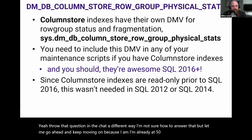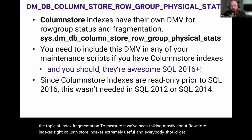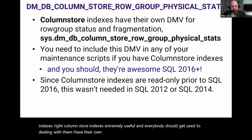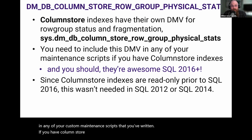Awesome. Okay, on the topic of index fragmentation and how to measure it, we've been talking mostly about row store indexes, right? Column store indexes, extremely useful, and everybody should get used to dealing with them, have their own DMV for fragmentation. And you need to include this DMV in any of your custom maintenance scripts that you've written if you have column store indexes. And since SQL 2016, column store indexes are writable.